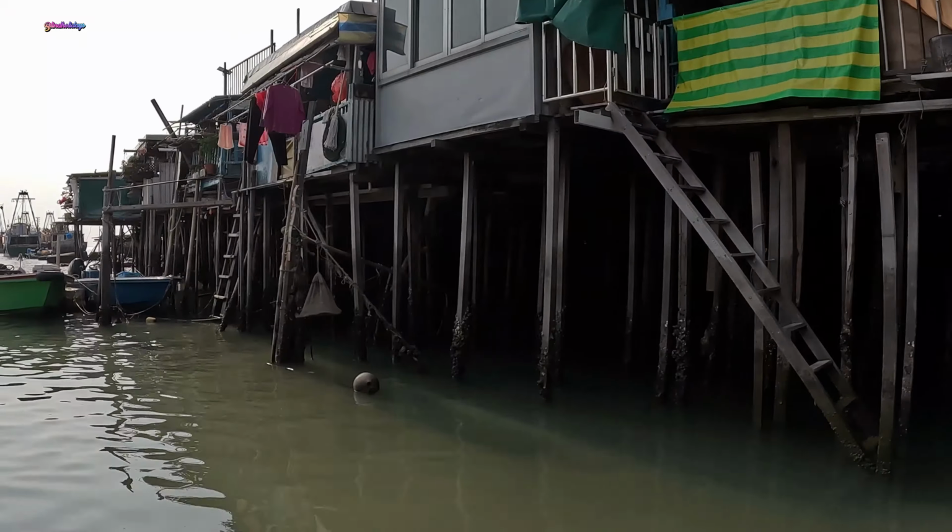Another must-do activity in Tai O is dolphin sighting. The boat takes you into the South China Sea, where you can spot the rare pink dolphins if you're lucky.